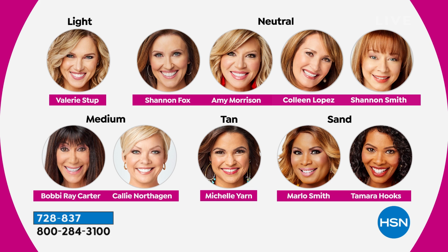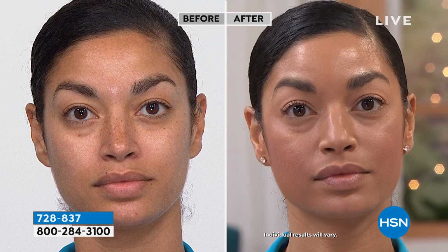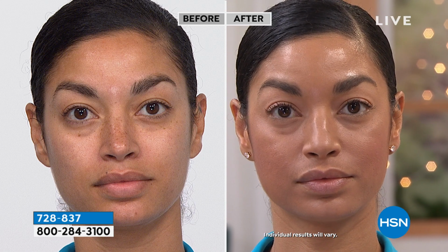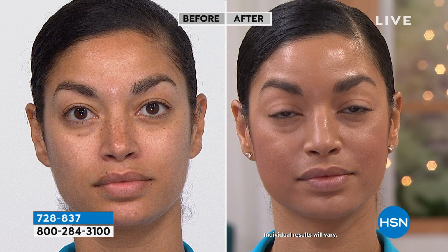If you have a darker complexion, more melanin in your skin like Marlo or Tamra, I would go with the sand as well. Brooke, what color are you wearing, my love? Medium. Deep is still available as well. Medium is what Brooke's wearing, and you notice I just put the medium on my hand, and it adapted to my skin color, my undertones, and look how it adapted to Brooke's.